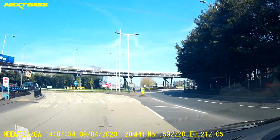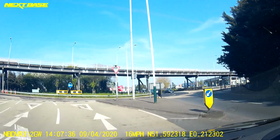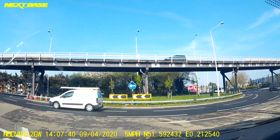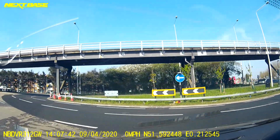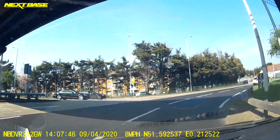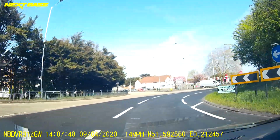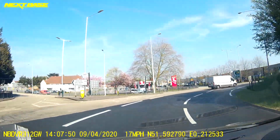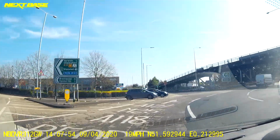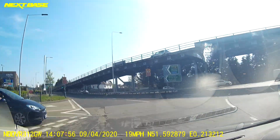As you can see, the A12 is the right hand lane. Approaching at a controlled speed, making sure we approach the right hand lane on the roundabout. Maintaining that lane position as we go round. It's important that we don't come out of our lane. Then indicate at the exit before the one that we want. So checking our mirrors, indicating left.